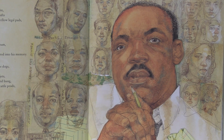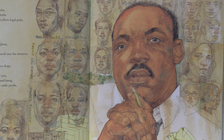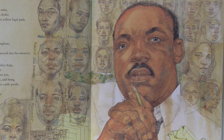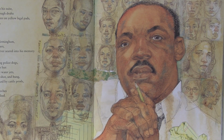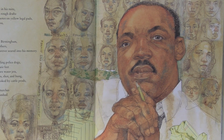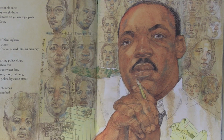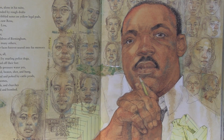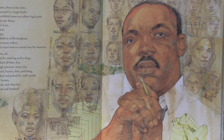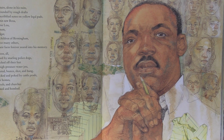Upstairs alone in his suite, surrounded by rough drafts, he scribbled notes on yellow legal pads. Martin saw Rosa, Fanny Lou, Emmett, Medgar, the children of Birmingham, and so many others, their faces forever seared in his memory. Heroes all, chased by snarling police dogs, knocked off their feet by high-pressure water jets, arrested, beaten, shot, hung, shocked, and poked by kettle prods.